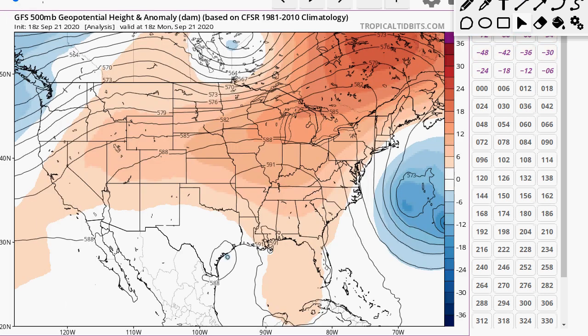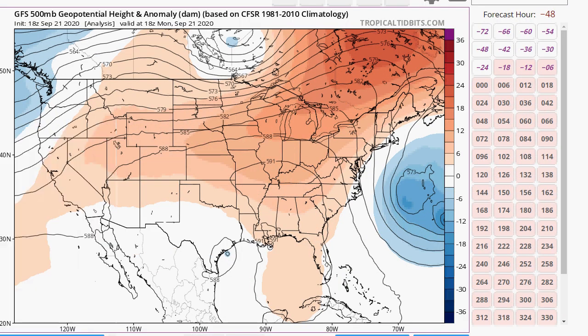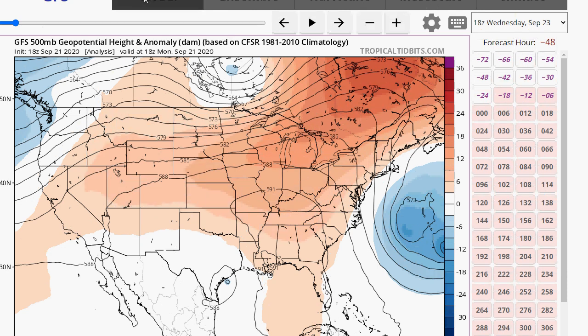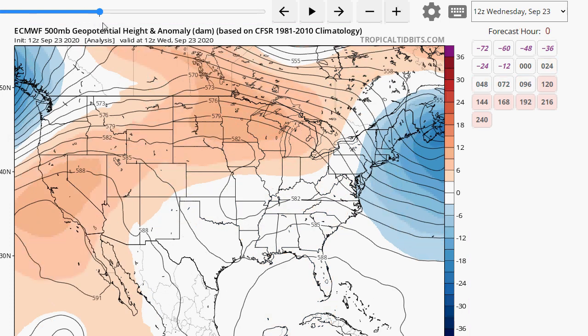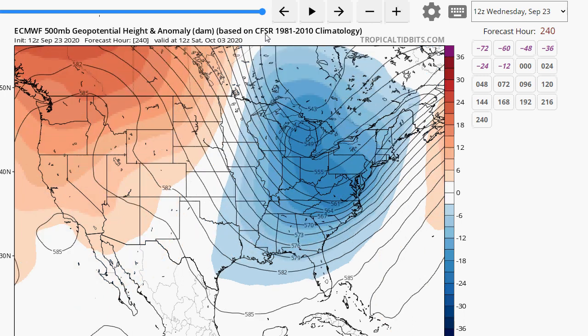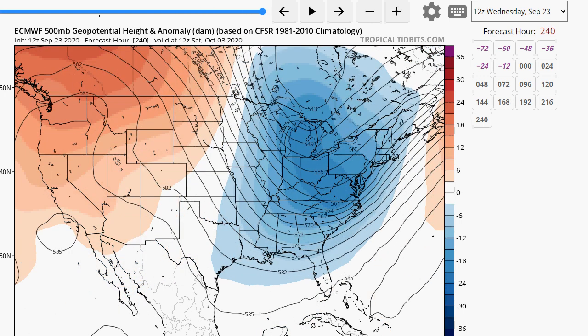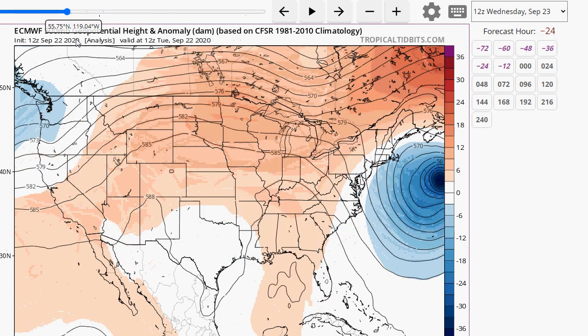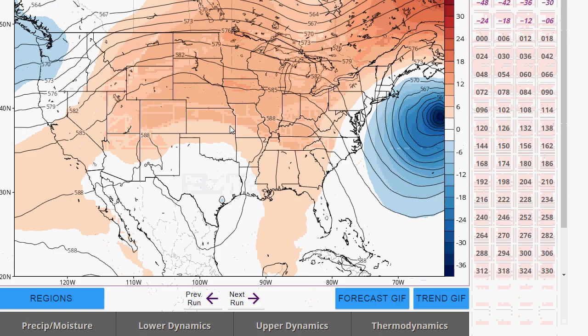So let's go to the surface now. Yeah, I'm at the... whoops, my mistake. Oh yeah, right. You see, this is the universe's way of telling me to look at the Euro, because I didn't. Okay. So again, similar idea here, pretty much. See that big trough there that comes in, especially as we get into the first weekend of October. So let's go back to GFS, and we'll look at the surface.